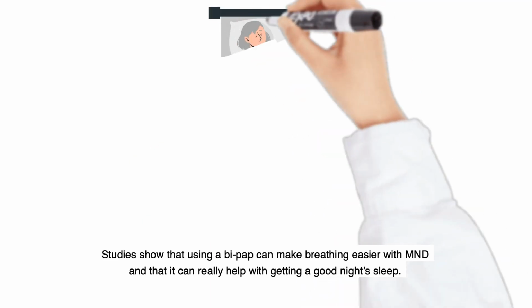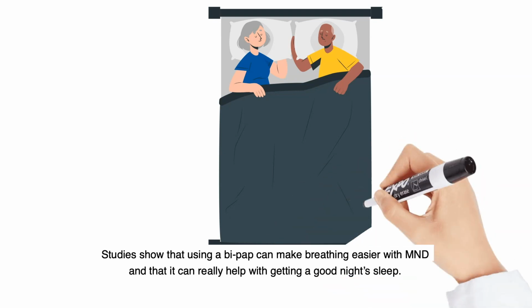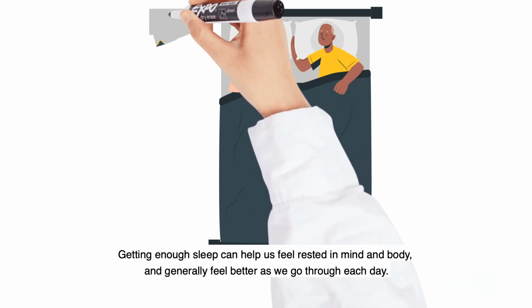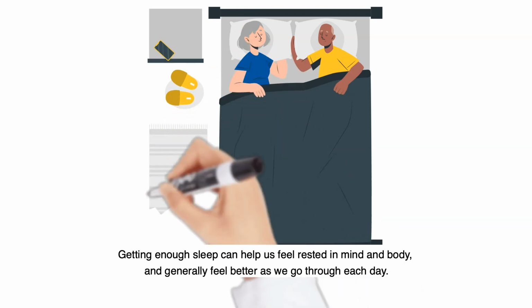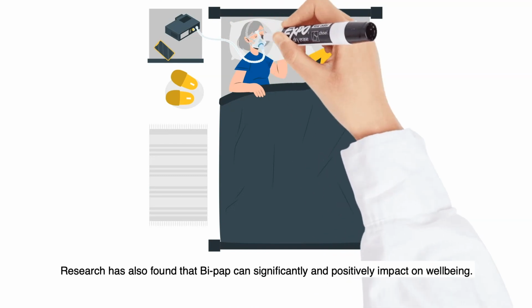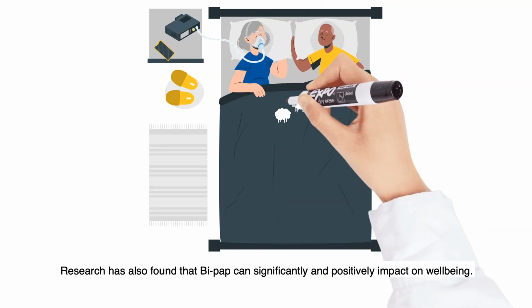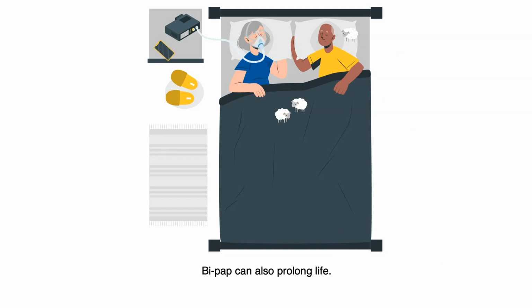Studies show that using a Bipap can make breathing easier with MND and that it can really help with getting a good night's sleep. Getting enough sleep can help us feel rested in mind and body and generally feel better as we go through each day. Research has also found that Bipap can significantly and positively impact on well-being. Bipap can also prolong life.